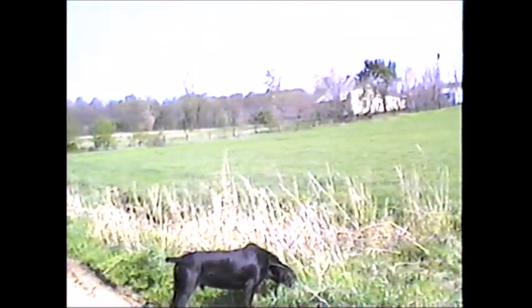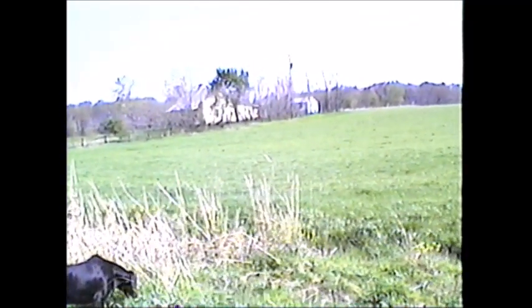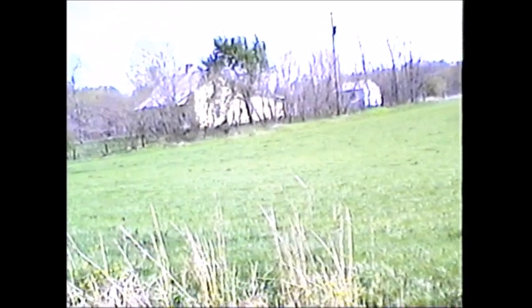Up here is the Yellow House, where we had our family reunion in 1988. It sure is lonesome there now.